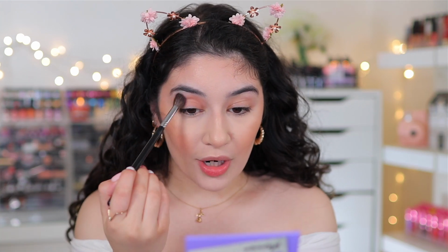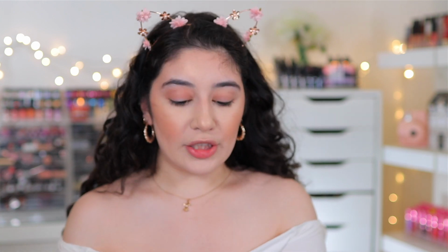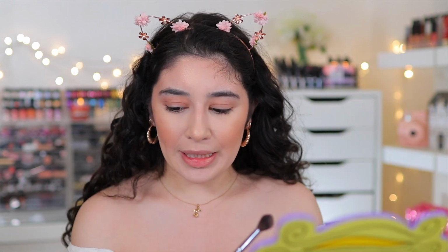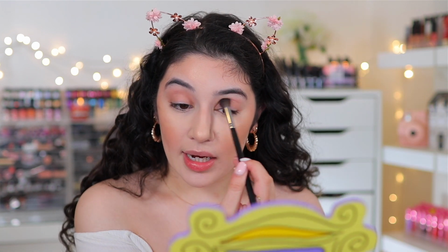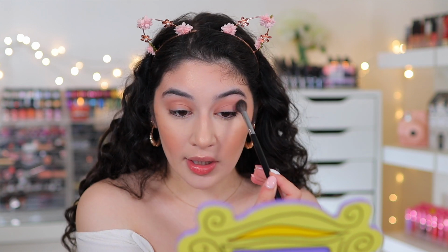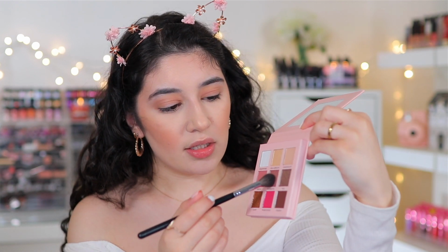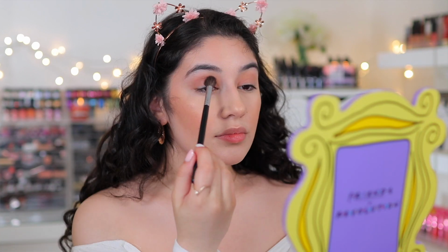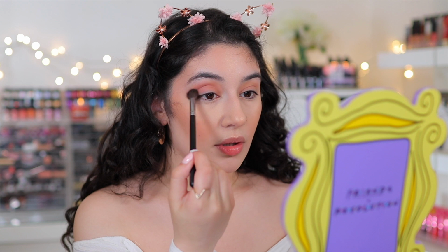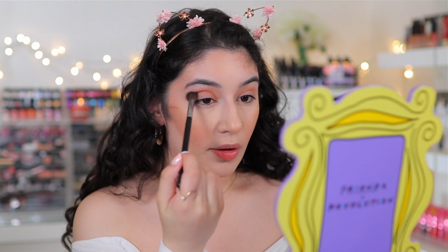I'm not using an eye primer because I really want to see how these perform without one. What am I doing? I should be using the mirror. So yes, I haven't used an eye primer because I want to see how they're going to perform without one. Rachel palette, and take this one right here, which is called Barney's. It's kind of like a mauve purple, the middle shade, and I'm just going to be running that in the crease again, just to darken it up. I don't even know what look I'm going for, to be honest. I'm just winging it and seeing where the palettes take me.